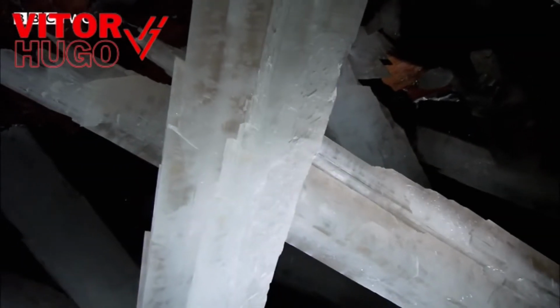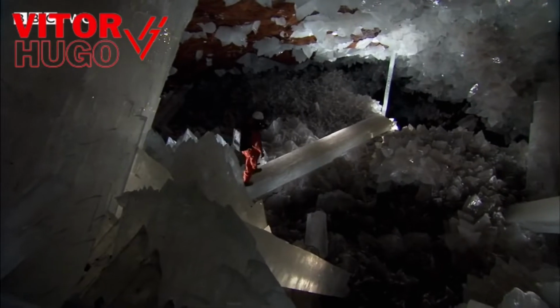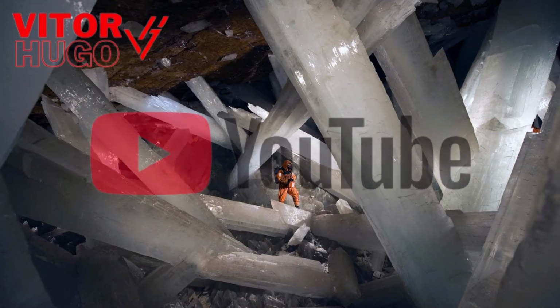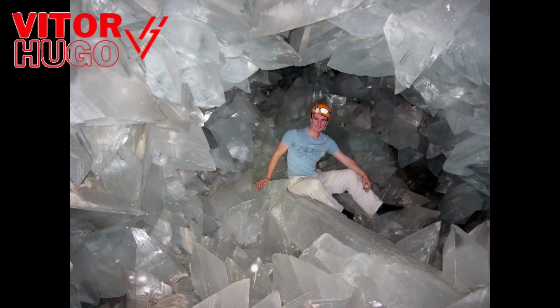Ideal conditions. Regional fault lines pass right under the Sierra de Naica Mountain. About 26 million years ago, magma started pushing its way toward the Earth's surface through those faults. Ultimately, that process led to the mountain's formation. It also explains the massive crystals.